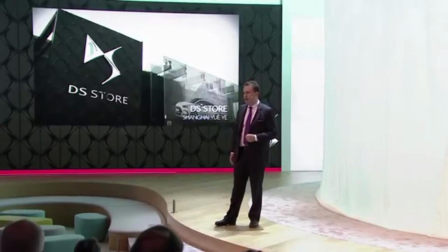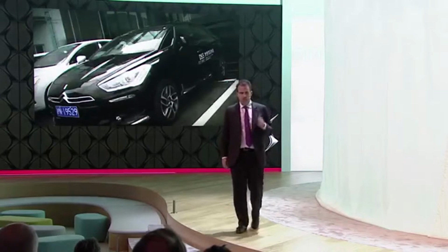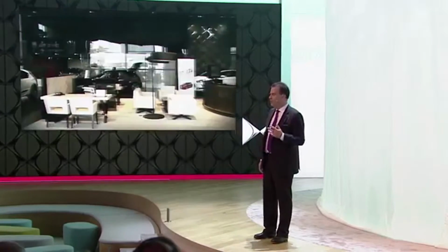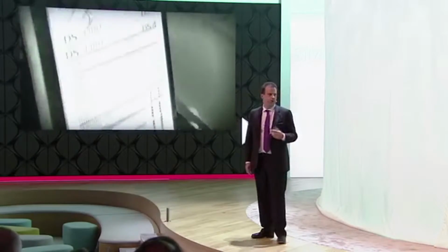In China, the world's largest market, we have great ambitions for DS. We launched DS as a brand in this country with a dedicated network just over a year ago. By the end of the year, we will cover the 40 largest cities in the country. In Shanghai, we opened the DS World, the first flagship of DS on Nanjing Road. In the upcoming weeks, we will take another step forward. We will start the production of the DS5 in our new plant in Shenzhen.